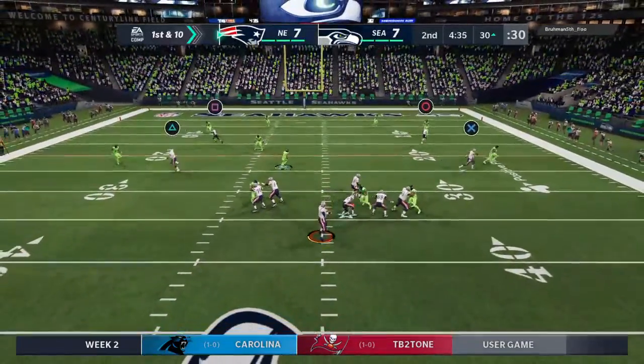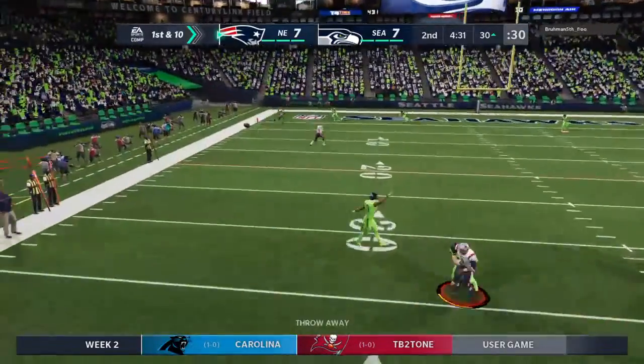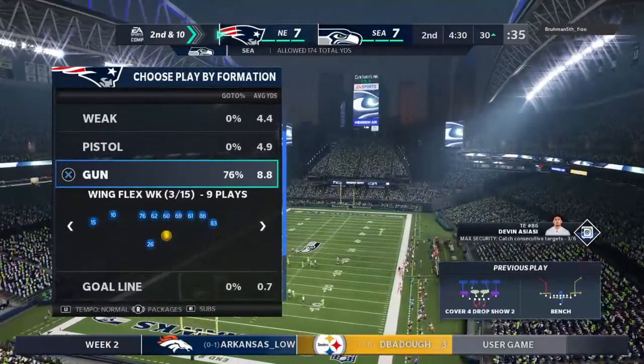Now following the interception, here's Newton. Steps away to his left. And seeing no options, he just tosses this one away, incomplete. Now that'll bring up second down.